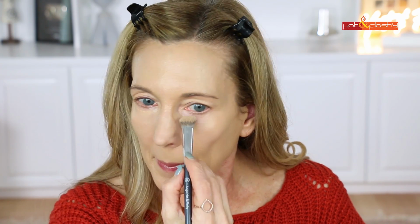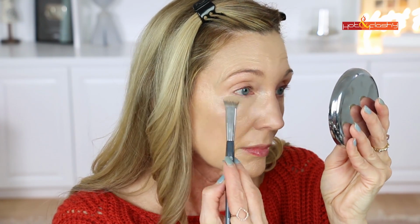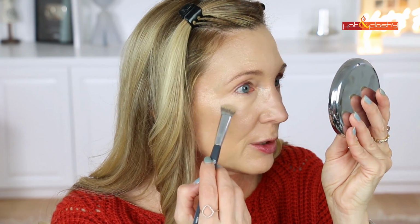Ooh, that seems to be a really good color. I thought it was going to be too orangey based on what it looks like here, but it's not too light, it's not too dark. Ooh, that looks really, really nice. Wow. And the foundation looks really, really nice too.